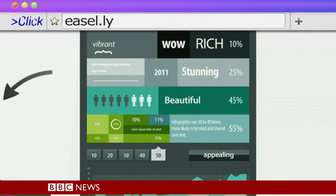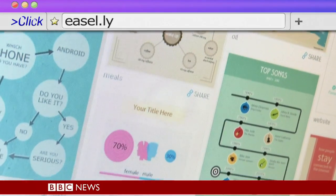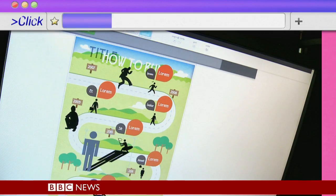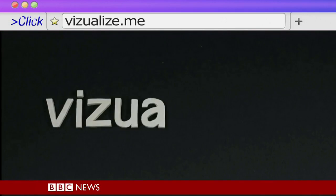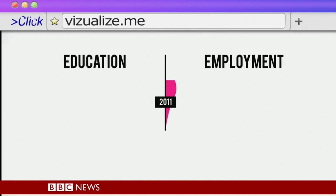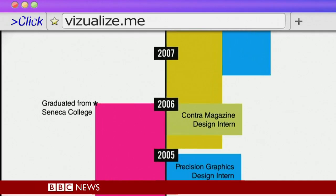Easily is another neat tool that, as the name would suggest, is really easy to pick up and start using. Just choose a theme, then drop in your data to make your graphic. If you're looking for work, Visualize.me will make an infographic out of your resume using data gleaned from your LinkedIn profile. This is one-click simple, and you'll have an eye-catching introduction to share.